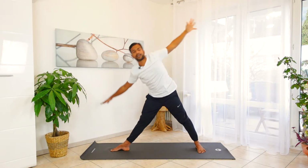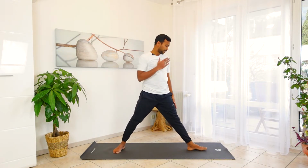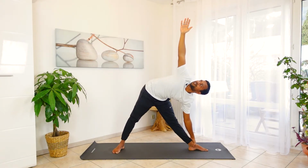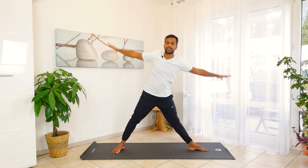Now, inhale, come to center. Exhale down. We'll be doing the other side. Your left toe pointing out, right toe pointing in. Inhale, both hands up to shoulder level. Exhale to the left side and look at the right fingertip. And breathe. Stay there for 30 seconds to 1 minute, and slowly come to the center.